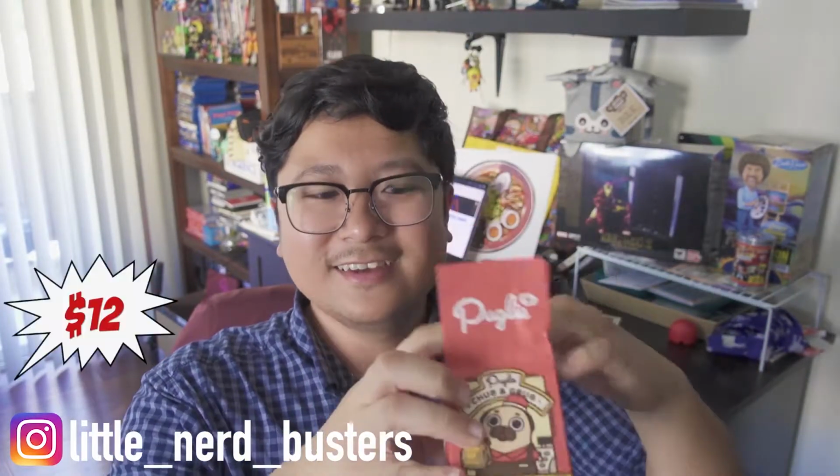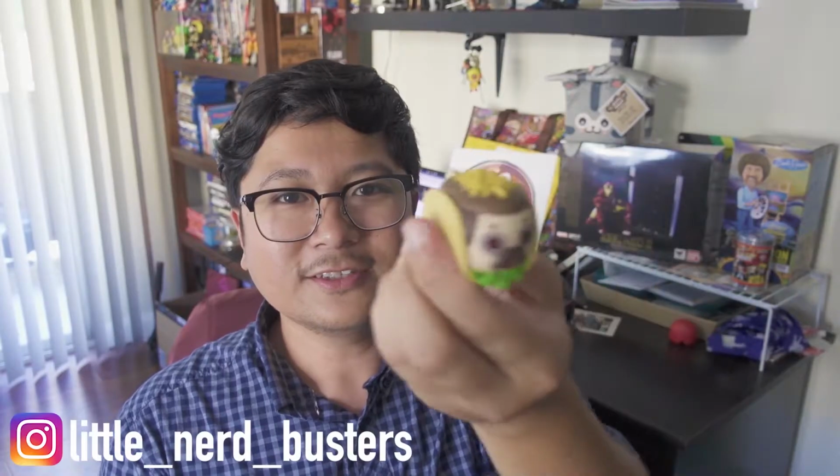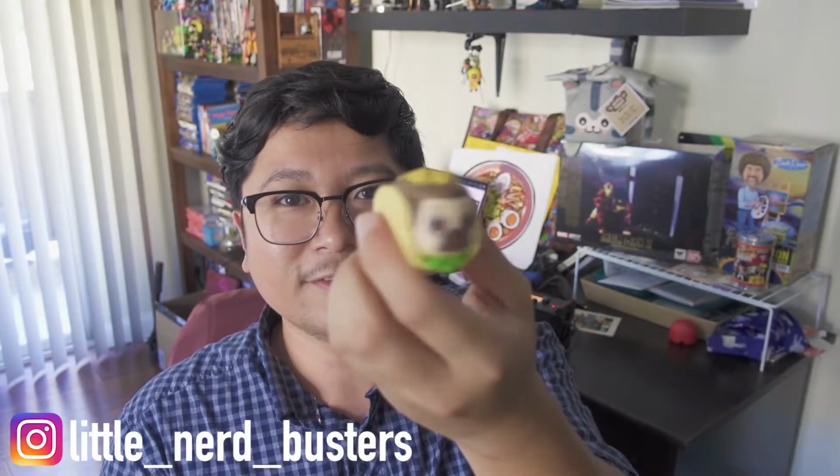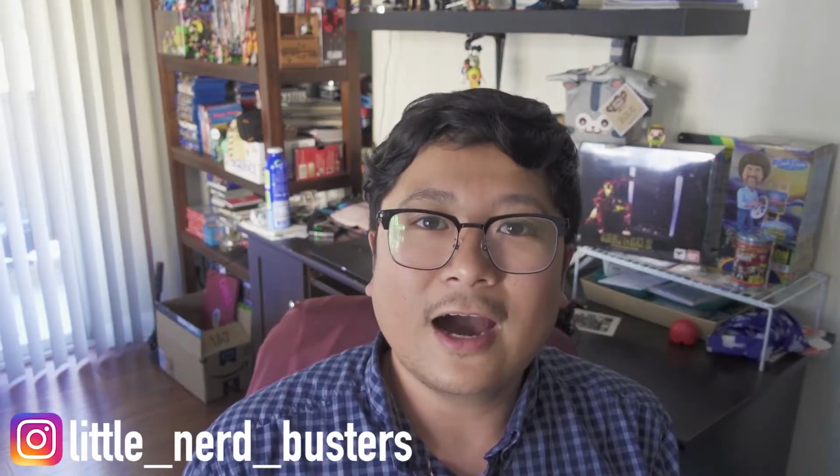Ramen. Pho is better, but ramen's good. Another thing that Arianna got is this, it's Pugly, and there's 6 she can get, and she got a taco pug. So this was actually pretty cool. It's pretty funny. It has a butt too.